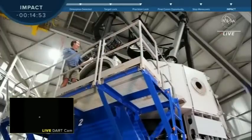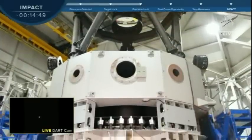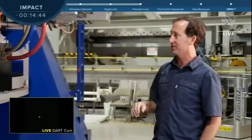And this is the Lowell Discovery Telescope. This is what a 4.3 meter telescope looks like. This is what we will be using to study Didymos and Dimorphos after the DART impact.